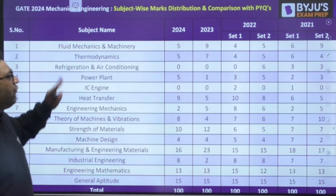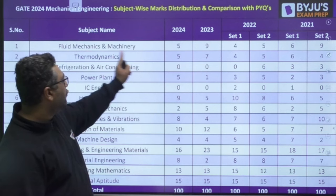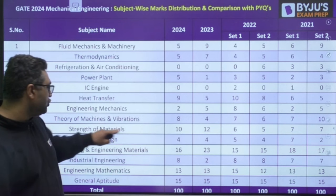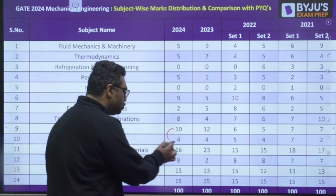You can see, if you are talking about marks wise, for fluid mechanics weight is reduced, for thermodynamics it is slightly reduced, and for power plant it is increased, for heat transfer it is increased, for engineering mechanics it is reduced, for TOM it is increased, and for SOM it is slightly decreased. Machine design is nearly the same, but if you add those 2 marks here, machine design is increased, SOM is reduced. Okay, but why am I not saying this?